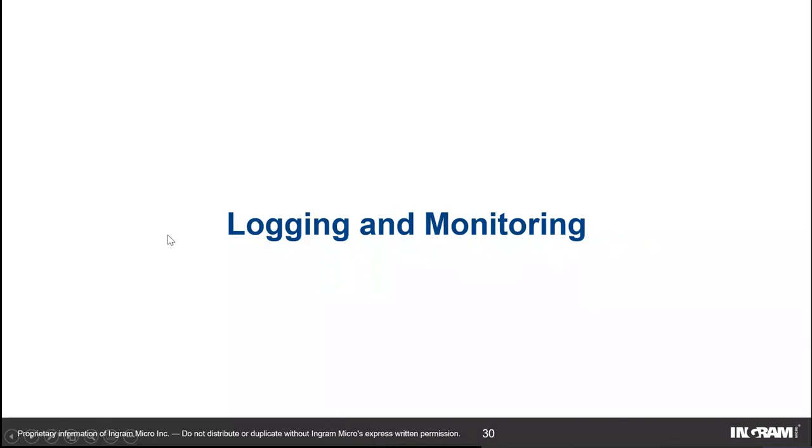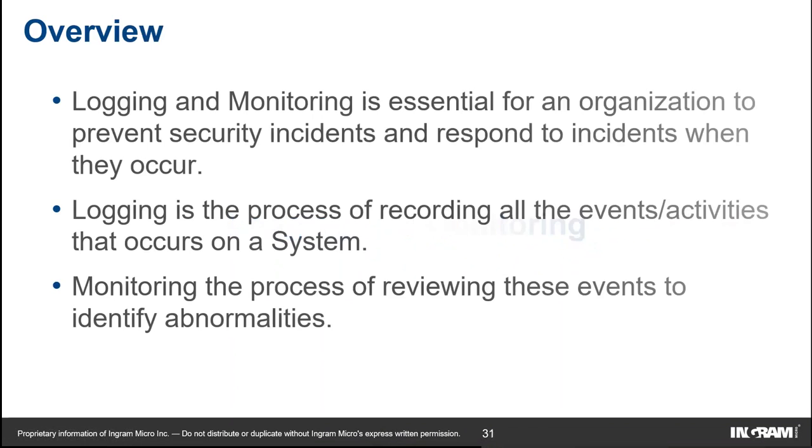Logging and monitoring, another key aspect of security operations. To monitor effectively, you need to have logging. You cannot monitor individual systems. So ideally, all the systems' logs are connected to a centralized system. And using a centralized system, for instance a SIEM, you can monitor the entire infrastructure from a security perspective to identify security incidents and to prevent security incidents.